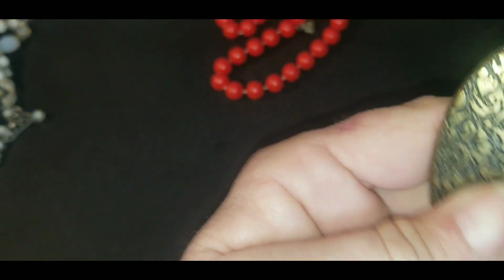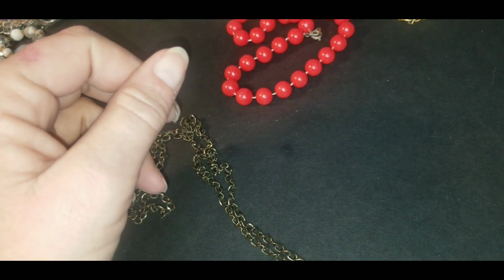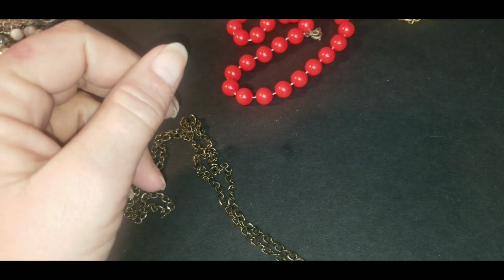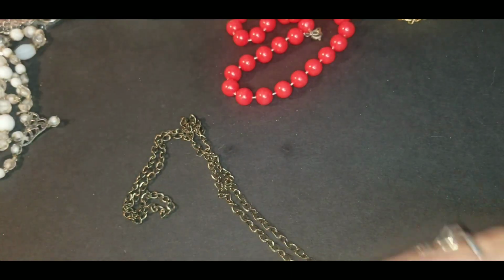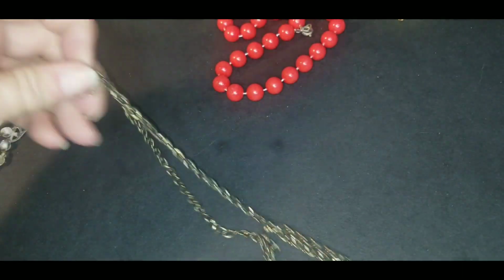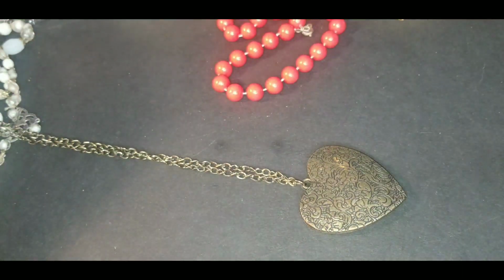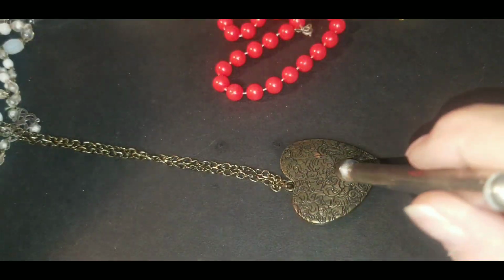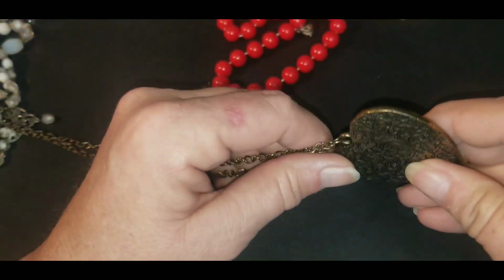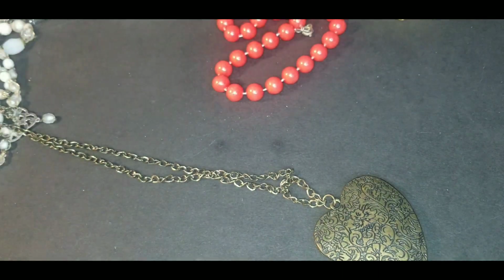Okay, this is brass, I believe. Not magnetic. The chain is. It is just a beautiful heart. It's not magnetic. It has a little bit of a puff to it. And it's a good 2 inches across.